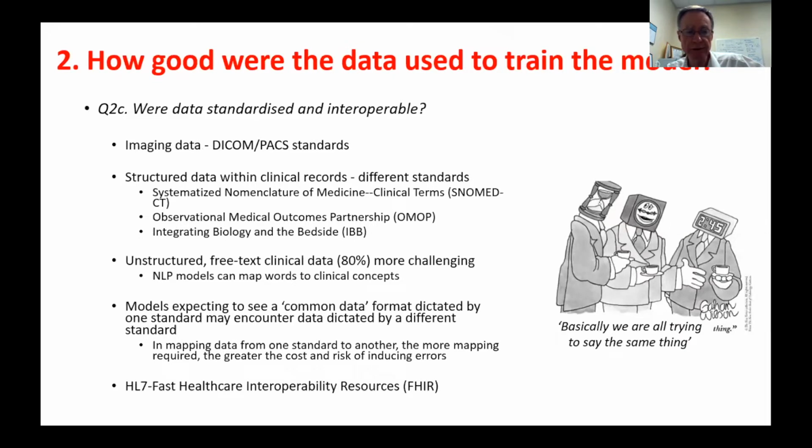And finally, under question 2 is, were the data standardized and interoperable? In other words, we may be wanting to get data and make predictions from a whole range of different sources: from EMR, from laboratory data sets, from imaging data sets, even perhaps from genomic data, proteomic data. All these data sets are in different formats, and the algorithm that's been developed will often be trained to expect information to come in a certain way, in a common data format. So if you go to one hospital, they may do things a little differently, code a little differently. Perhaps the settings within their instruments are also different. So there needs to be this ability to combine this data and put it into a common data format. That also is a challenge for bringing data together from a range of different sources.